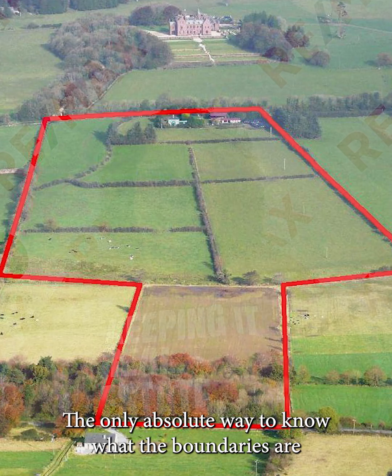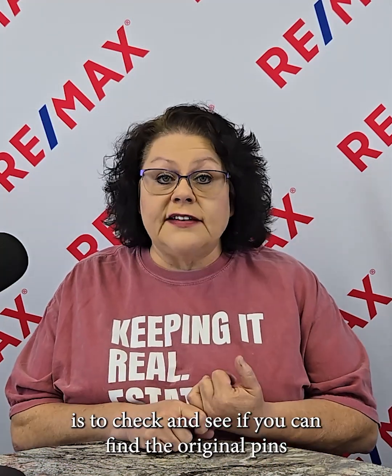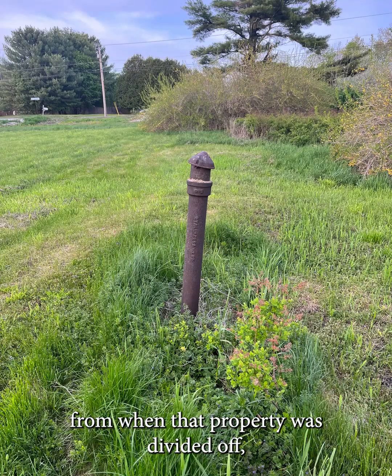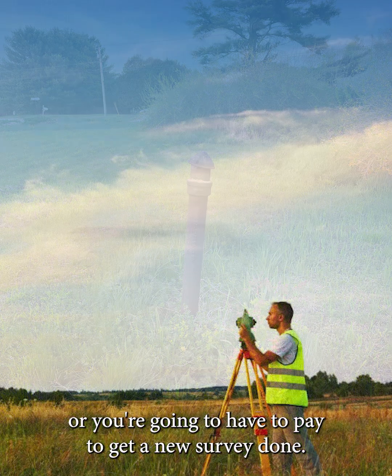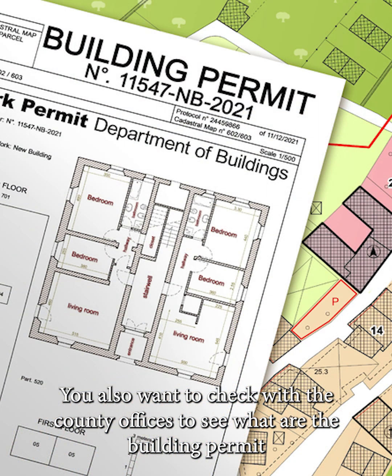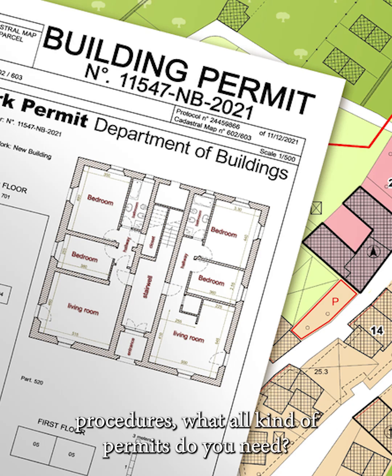You need to make sure you know what the boundaries of your property are. And the only absolute way to know what the boundaries are is to check and see if you can find the original pins from when that property was divided off, or you're going to have to pay to get a new survey done.